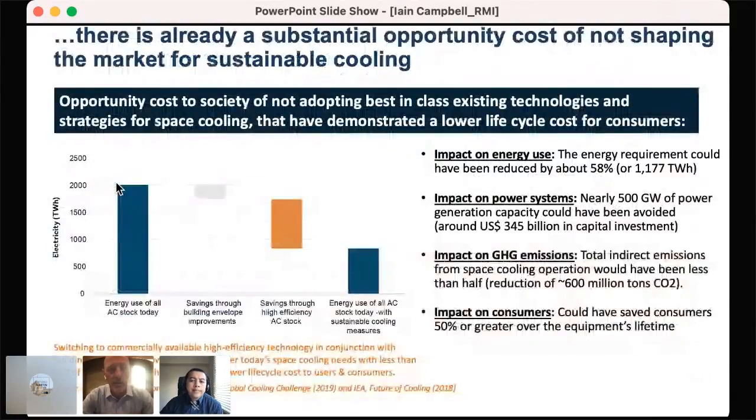This is work we did for the World Bank. We asked, okay, what's the opportunity cost of not shaping the market for sustainable cooling? We looked back over the last 20 years and said, what if instead of the trajectory we took, we took a trajectory that would deploy best available technology within the market, but only where that technology has a lower life cycle cost, delivering net present value benefits after being discounted.